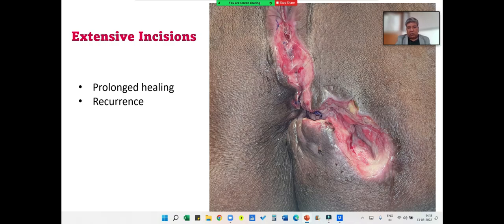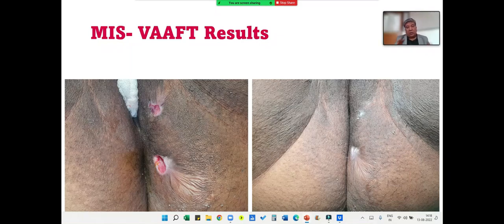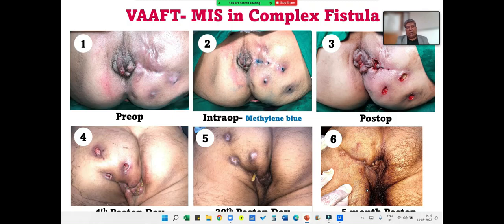So these are the things we don't want. And this is my very own patient, who had two large fistula tracts that were taken out. Prolonged healing in anterior fistula in females is something we don't want, but it does happen. So how does MIS come in? This is a 120 kg female who refused to have open surgery. She'd already had it twice, with the scar marks here, and she healed in 3 weeks. This was done by WAF.